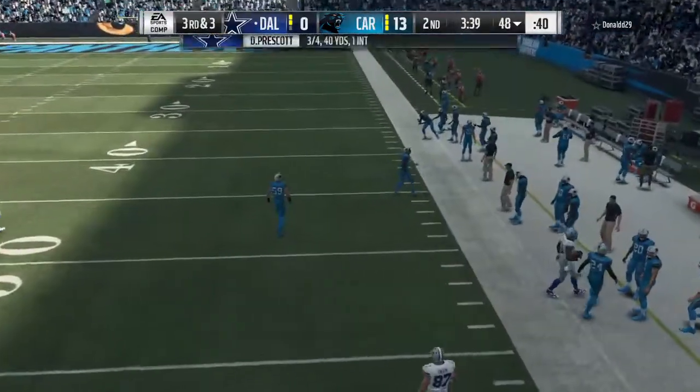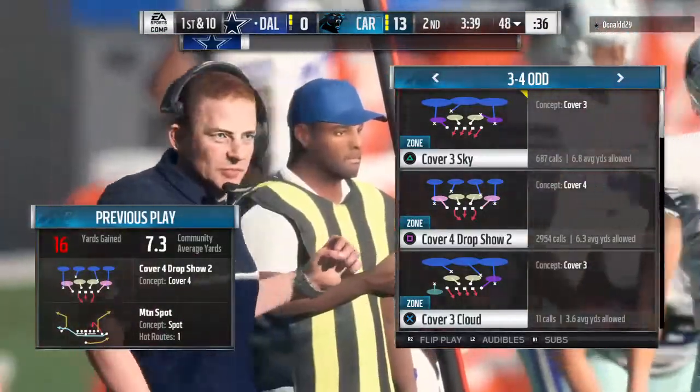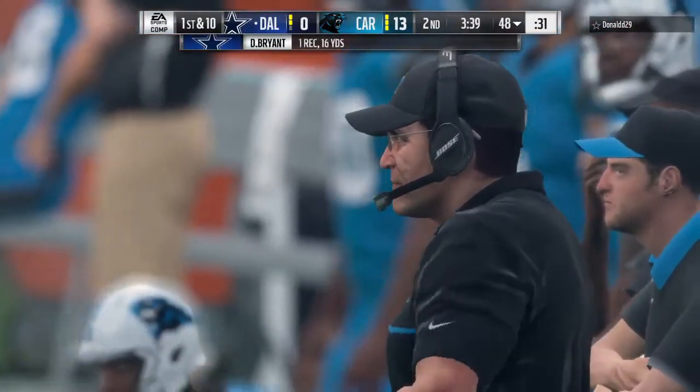He completes it to Bryant. And he'll be out of bounds up past the 45. That one good for 16, and the drive will continue. He's such a good route runner.